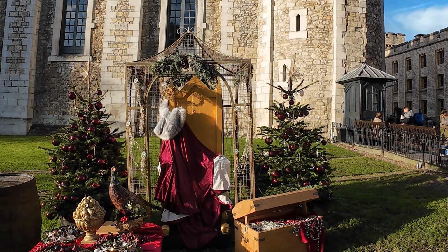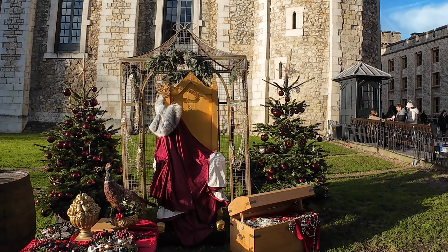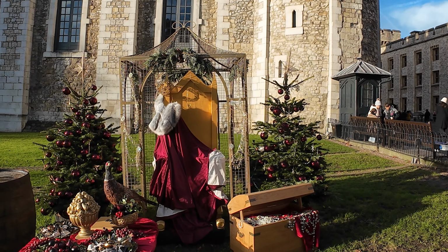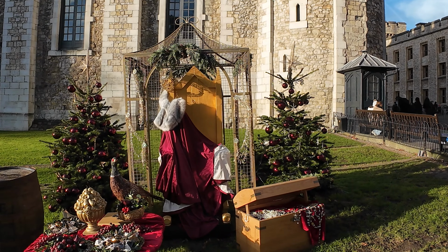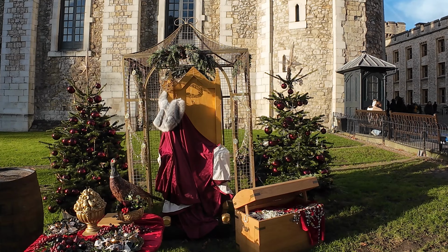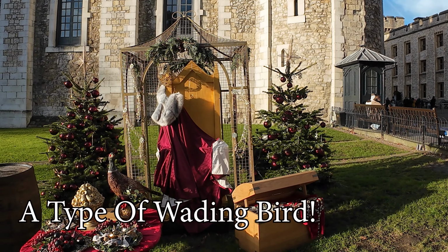So, in 1304, King Edward I's Christmas menu included 1,742 chickens, 204 partridges, 192 ducks, 72 plover, and 22 pheasants. Plover. Never heard of that before.